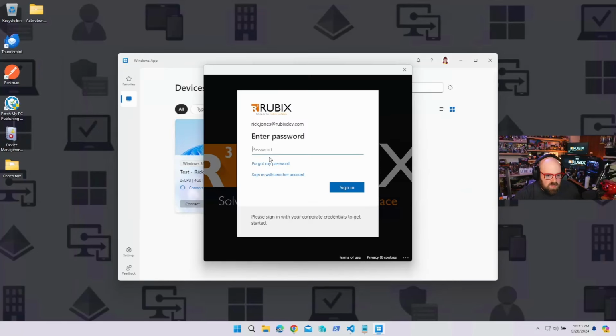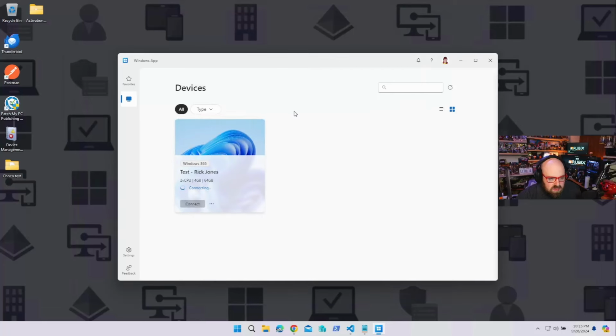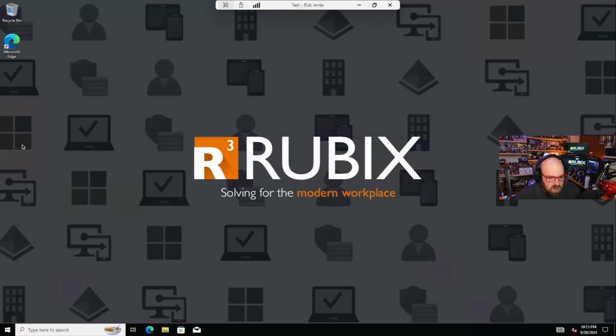So there's our PC. Let's connect. Okay, so you see it does support the SSO, so it's prompting me to sign into the PC, just simply signing in with my Microsoft account. Okay, so you can see now we're in here, the old familiar Windows 10. Perfect. We got our Office apps. You can see we got the Rubik's wallpaper. So we got our branding and everything, and we should be all good to go.